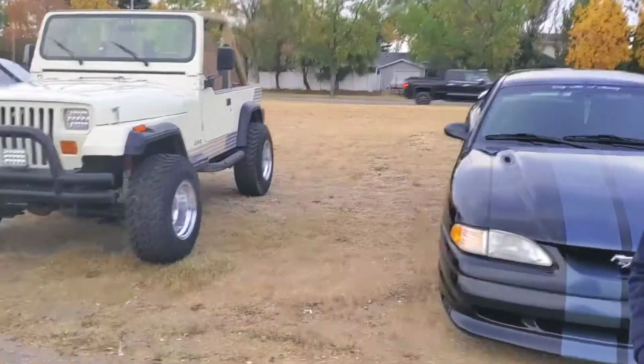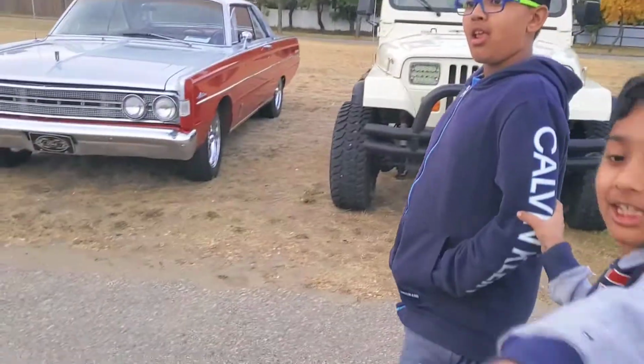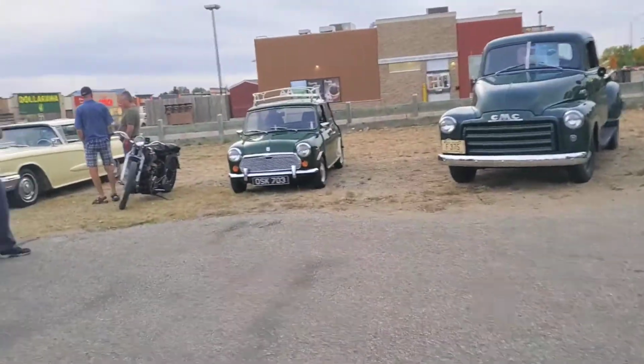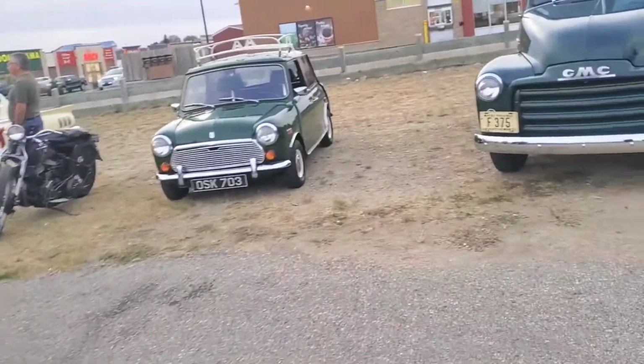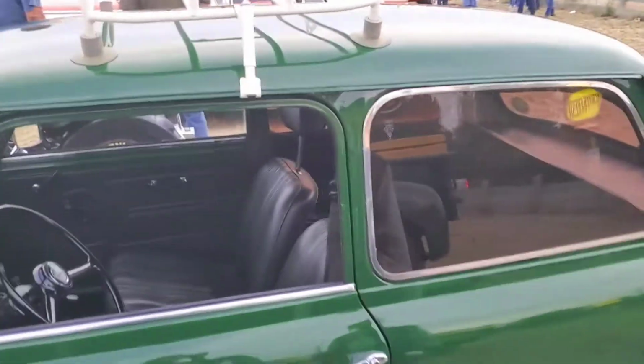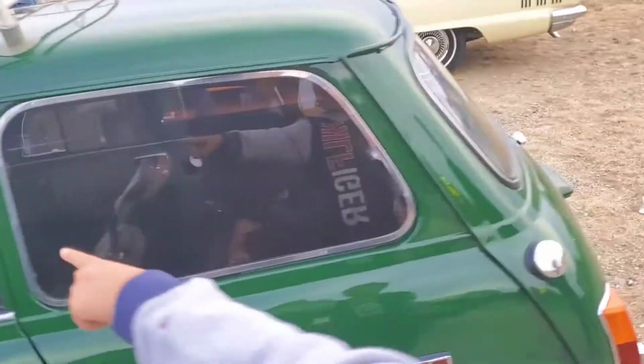We have all these cars over here. Oh, there's a bike too. See that one right there? That car, that looks like Mr. Bean's car. It looks so tiny in real life. Oh, the interior is nice. That's very nice. It's so cool. Look out there, see that? Yeah, I know. It's really cool.